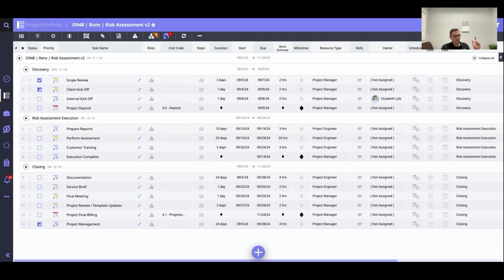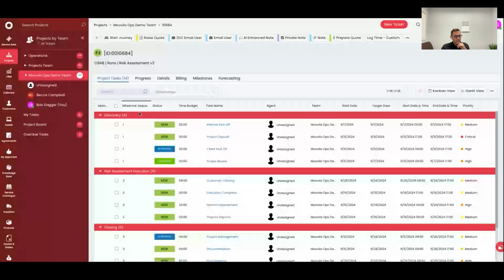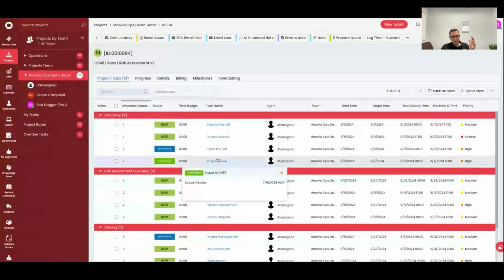So in Moovila, I've got the project, I've got my phase structure here, I've got my tickets, and then if I jump into Halo, which I'll need to share this tab instead, it's got that same structure in here. You can reorder the way you need to in Halo. We've got the discovery, and then we've got all those corresponding tickets there, which are going to be tasks in Moovila. We've got the agent. We've got start dates, target dates. We've got the priority mapped.